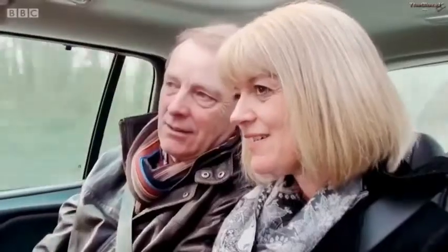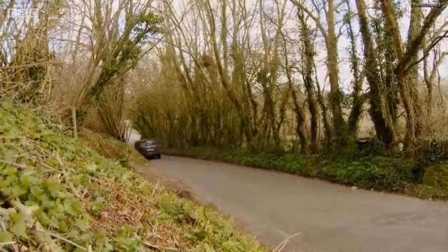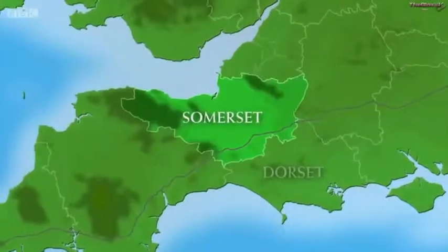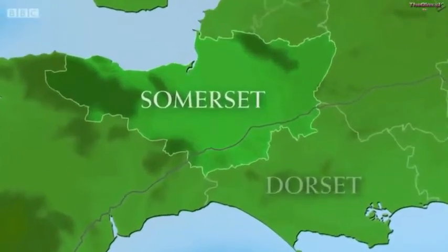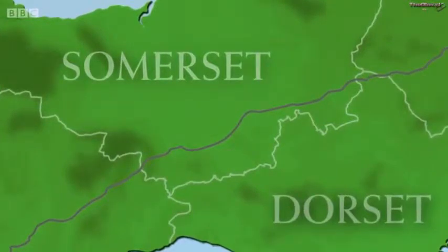Well, property number 1 is not that far away now. And as you probably gathered, we are heading toward Dorset. We are. Well, Fiona and Andy have said they wouldn't mind a bit of border hopping, but we're not jumping over just yet, because property number 1 is in the village of Rimpton, right on the Somerset-Dorset border.